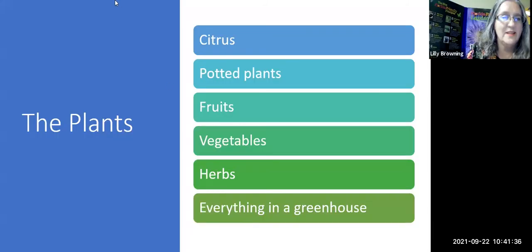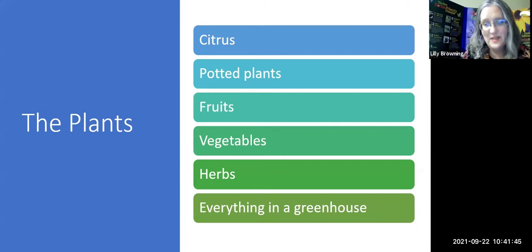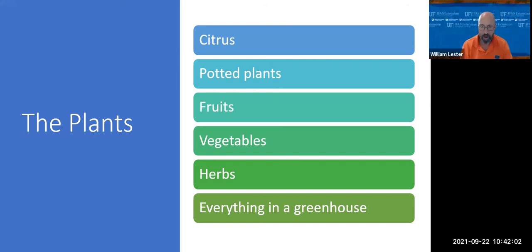Now our next one is a pest of citrus. Keeps showing up, doesn't it? Isn't everything. Potted plants in general. Fruits, all kinds of different fruits, different vegetables, herbs. Or if you have a greenhouse, pretty much everything in a greenhouse. I think you can guess what this one is, Dr. Lester. I think so. Yeah.